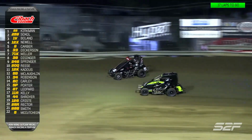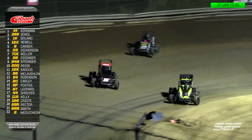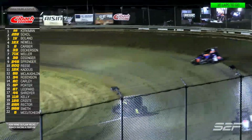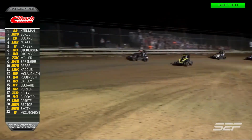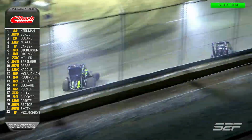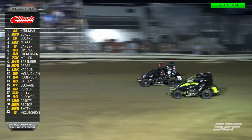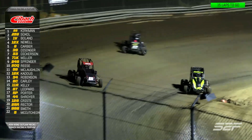Johnny Boland, the 1V, absolutely quick around the bottom, hitting his marks. As now Sokol in that second spot, trying to find something to work for the 25S as Boland going to look to the inside of him. The battle for second out of turn number four. Sokol has it. Boland wants it. Boland to the inside of now Sokol. Side by side as they exit turn number two. Sokol able to maintain that spot for the time being.